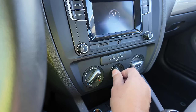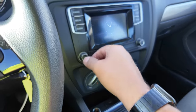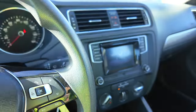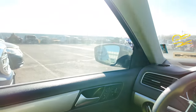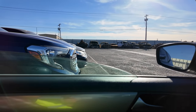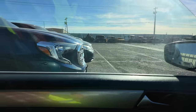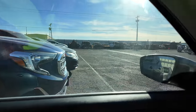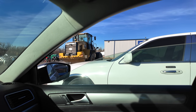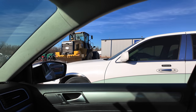Let's turn on the air conditioning and see if it works. Turn on the radio. Radio works. All right. 123,000 miles. Wow. Important window. Whoa. I'm going up and it's going down. Hey. What? Okay. Well, it does work. Express down. Up. See, that one's doing it too. I'm trying to go up and it's going down.